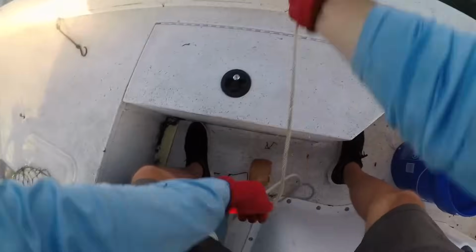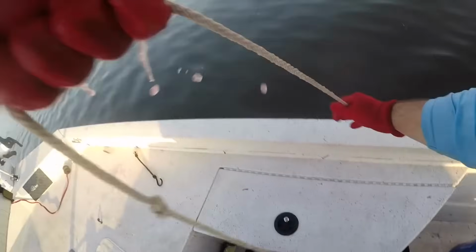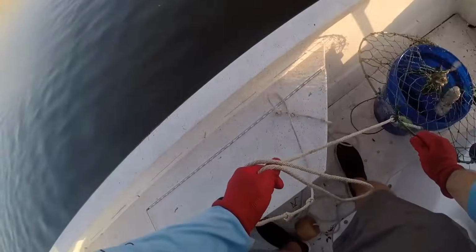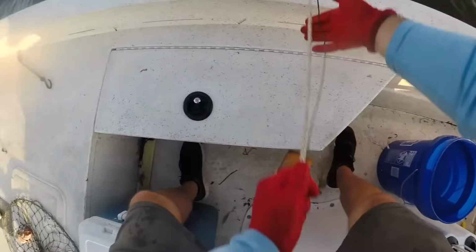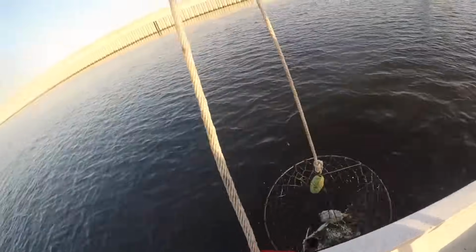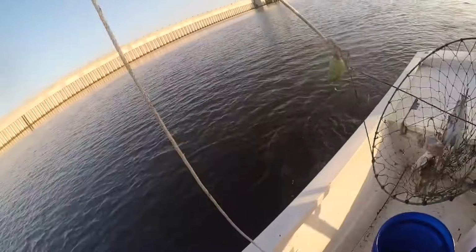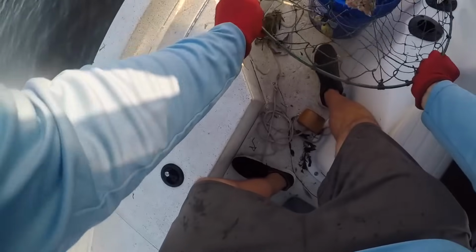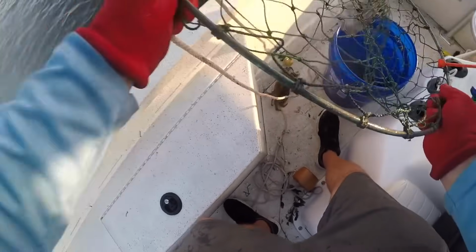All right, first net of the string. Please be a good one. Yep, feels like it's got something in it. Oh yeah, double. Way to start out the string. And one of them's really nice. Feels heavy. Oh yeah, 3 jumbos. Oh yes. Yes, one of the big female.